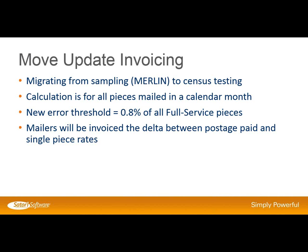Now, this is still kind of getting worked through a couple of different work groups through MTAC and things like that, so nothing official has gone out about this yet, but it is something to be aware of. You'll want to make sure that you are complying with all of the move update processes that exist today, to make sure that you don't get assessed, because the jump between your pre-sort discounts and that single piece rate is pretty significant.